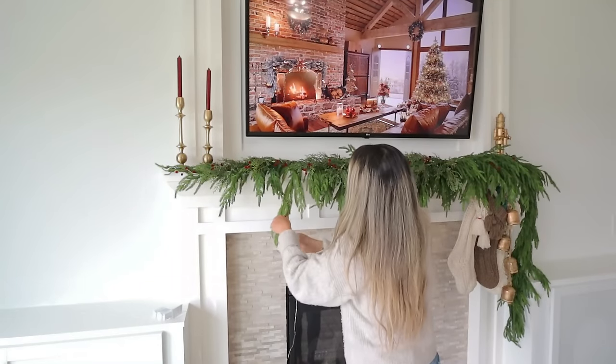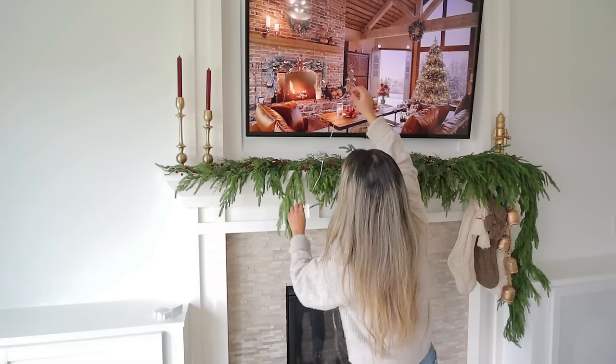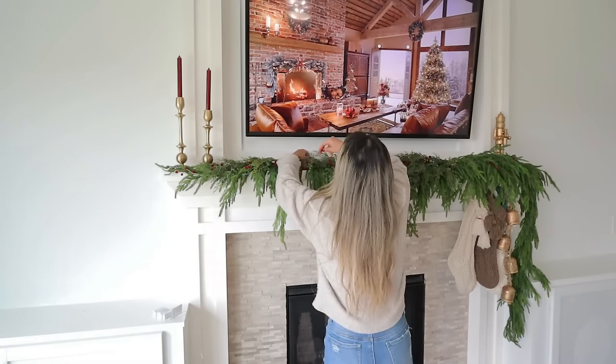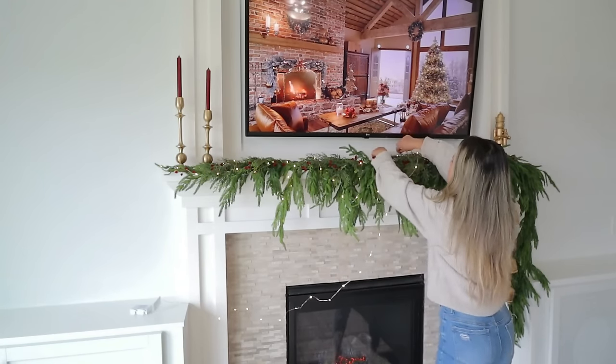To bring the festive and charming look, I'm adding fairy lights. This is something that makes such a difference to the garland. I got these lights at Walmart. They are just $6, three settings, very easy to use and maneuver. I'll try to find them on the Walmart website and link them in my description box.